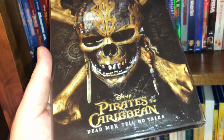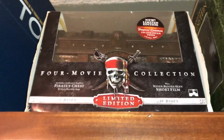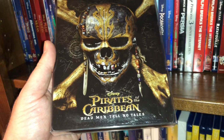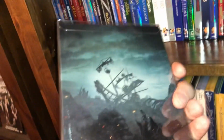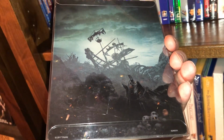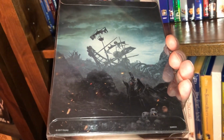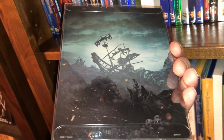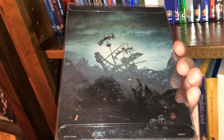So this is the only steelbook I have, but I do have this 4-movie collection. It's a 15-disc Blu-ray set, and that's what I use to watch the series. And I love Johnny Depp as an actor. He's easily one of my favorite actors. Definitely top 3. I'll put him up there with Eastwood or Pacino, Tom Hanks. I'll put all those guys up in the top 5.